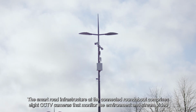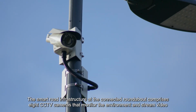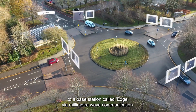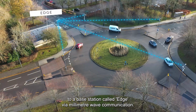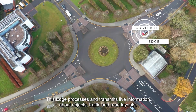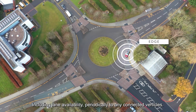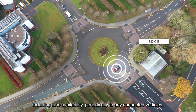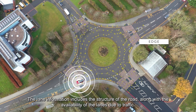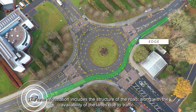The smart road infrastructure at the connected roundabout comprises 8 CCTV cameras that monitor the environment and stream video to a base station called EDGE via millimetre wave communication. This EDGE processes and transmits live information about objects, traffic and road layout, including lane availability, periodically to any connected vehicles. The lane information includes the structure of the road, along with the availability of the lanes due to traffic.